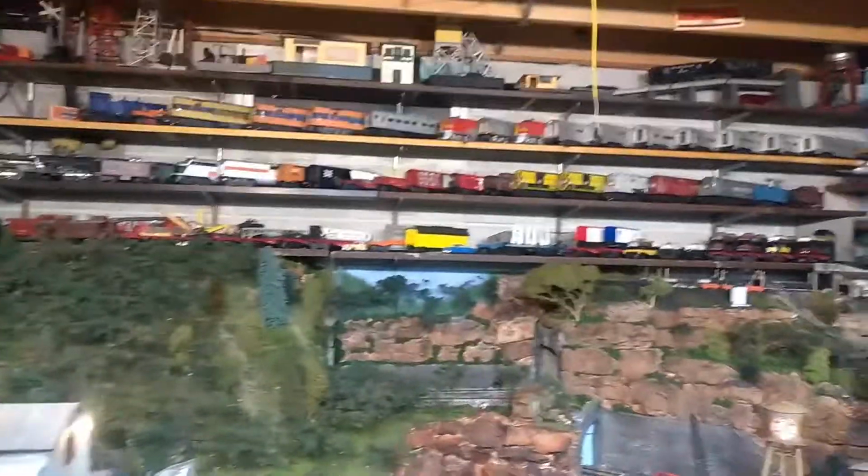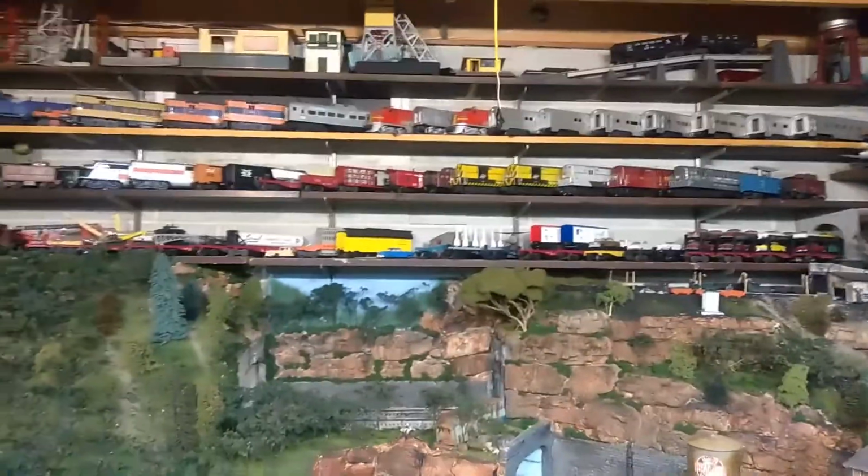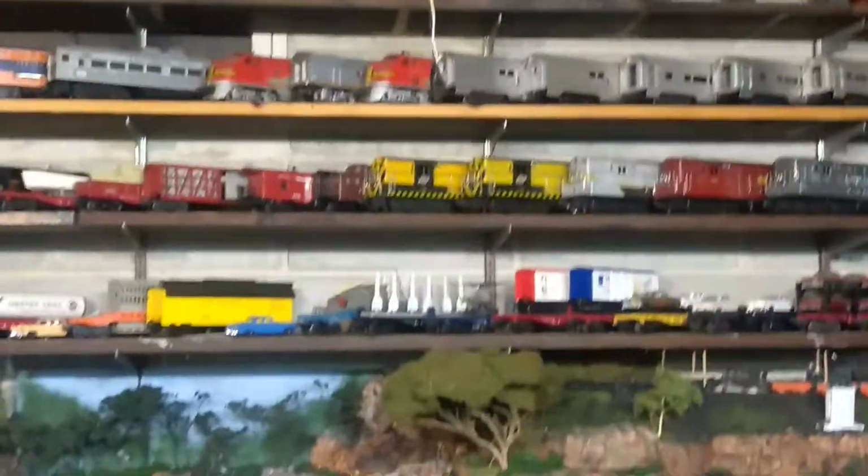Then we got a lot of the trees that we did to build. Then a lot of this collection is stuff I had from when I was a kid, 1950. Some of you guys recognize, like the Santa Fe's and the Train Masters, so forth. That's stuff I had as a kid. My accessories are up there.